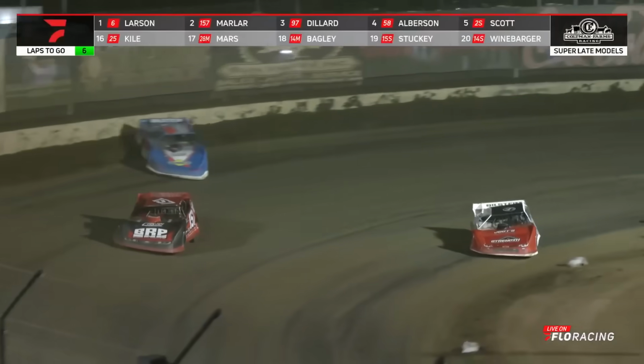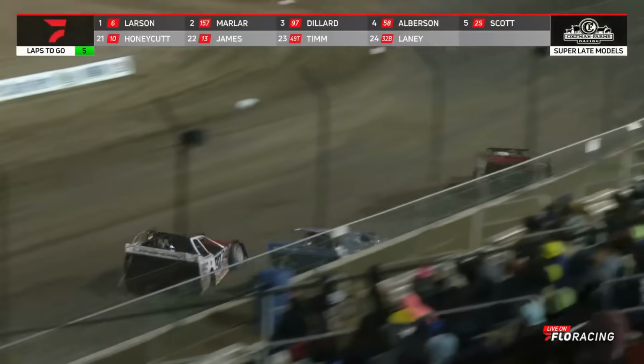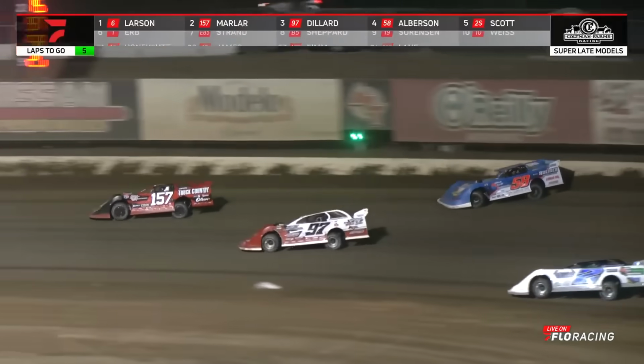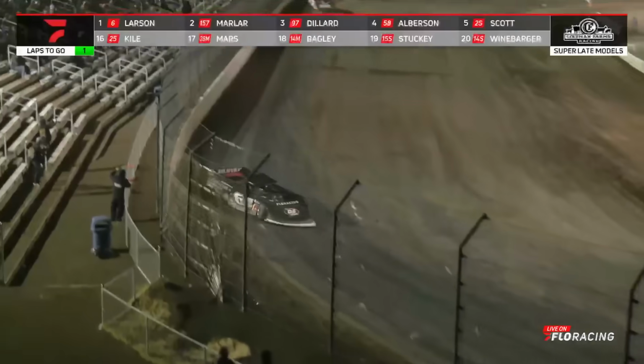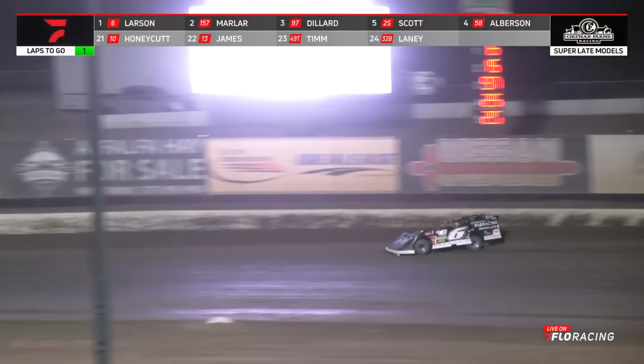Again, that is a live by the sword, die by the sword groove on the top side of the racetrack. 5 laps to go. Larson, Marlar, Dillard, Alberson, Stormy Scott, your top 5. And here comes Alberson after Dillard down the back straightaway. Hang on as they go at it. Working off into turns 1 and 2. White flag in there. Down the back straightaway.